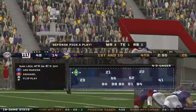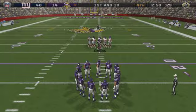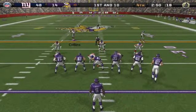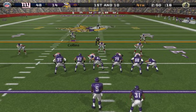It sure doesn't look like they're going to be able to come back in this one. But it's an issue of pride. They want to prove that they're better than they've played so far. First and 10, ball on the 24-yard line. They'll go from the shotgun.